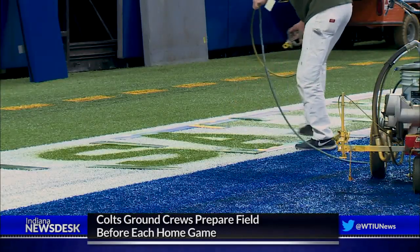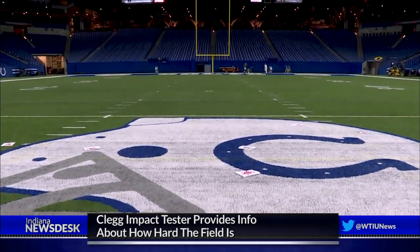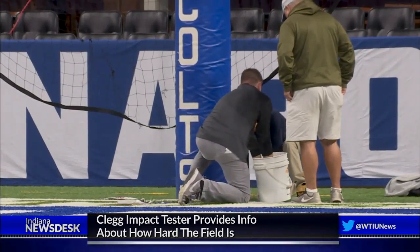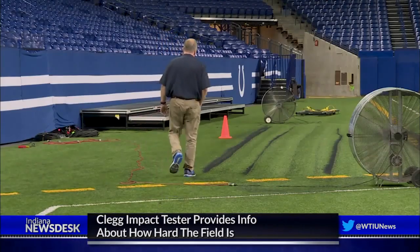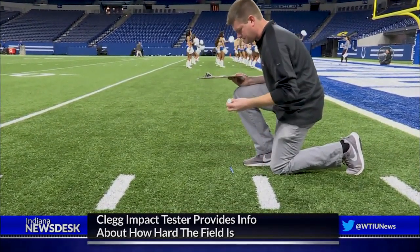We had an instance last year in preseason, they painted the logos on the field, and they painted it too thick. Now we've got a problem because a cleat wouldn't even go in it. Glendinning says multiple NFL officials were on site to ensure it got fixed before the teams played on the field. But he says most of the time there aren't close calls like that because the field crew has the tools to make sure the field is in proper shape.